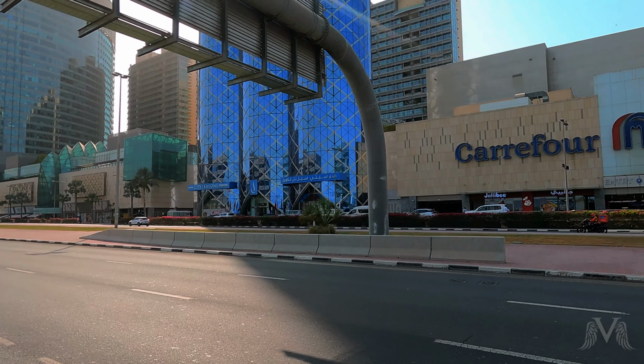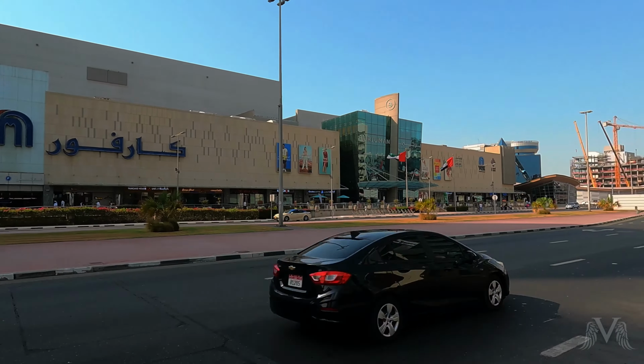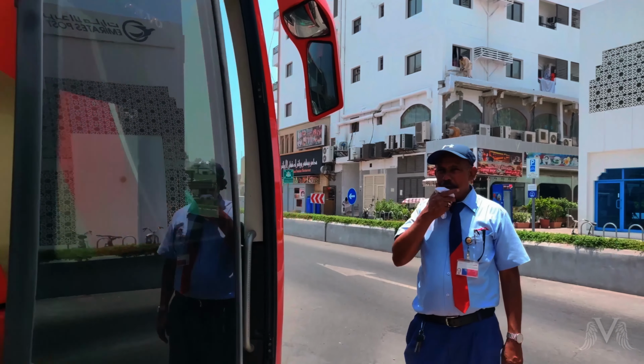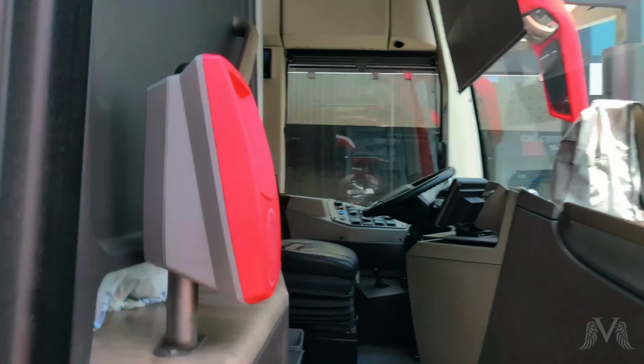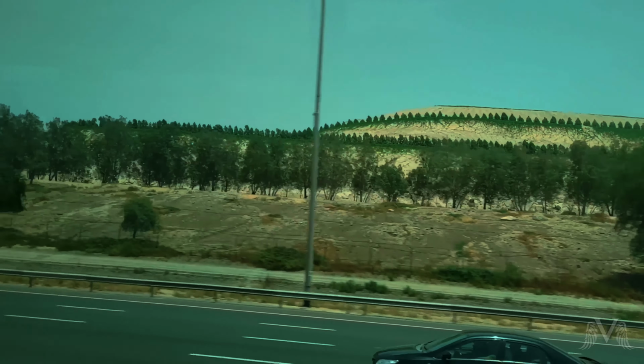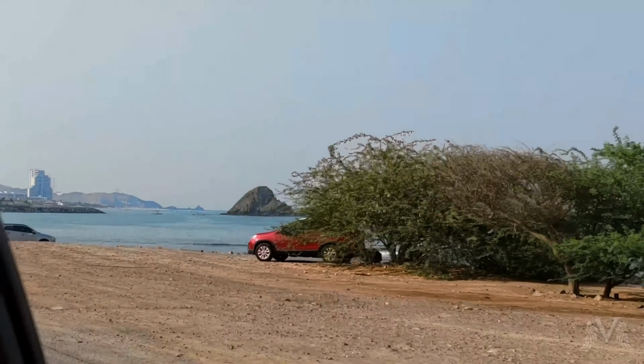Alright, so today we are embarking on an exciting journey, a bus trip to the magical Snoopy Island, a hidden gem nestled along the stunning coast of Fujairah. Our adventure begins as we hop on board the comfortable bus filled with eager travelers like me seeking to escape the hustle and bustle of the city life. The scenic road ahead promises a spectacular journey, offering glimpses of rugged mountains and the azure coastline.